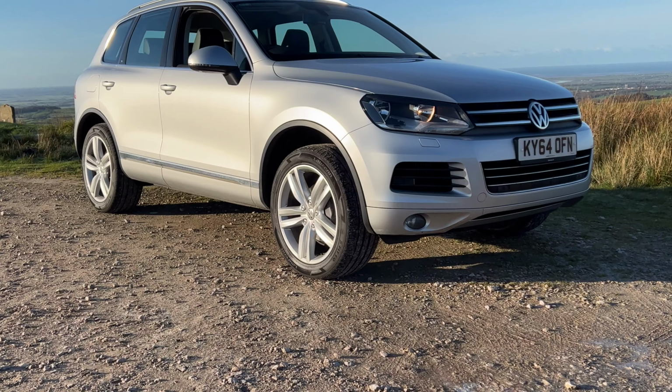Hang on, there's a service schedule. Let's just see if it's stamped up. Yeah, so it looks like it's all stamped as well, so we've got a proper service book. Volkswagen. Here we go, heated. Of course, could they make that print any smaller? My eyes are pretty good, but I need a magnifying glass.